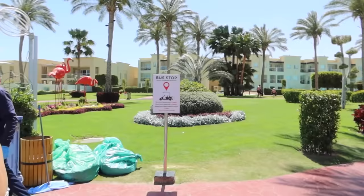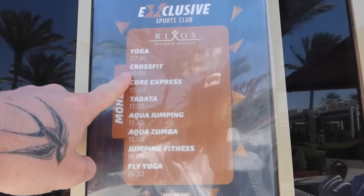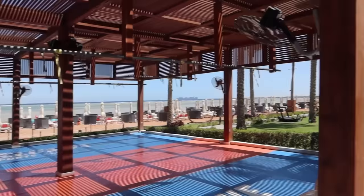So this is the beach here. On this board, you've got the exclusive sports club and it tells you all the different things that they do. They do yoga, CrossFit, literally so many different things. And I'll show you where they do some of the classes. Literally here. This is like something out of a movie. Sorry if it's a bit windy, guys. But yeah, they literally do classes here, on the beach. And then this is one of the outdoor gyms. There's two outdoor gyms. But yeah, this is one of them.